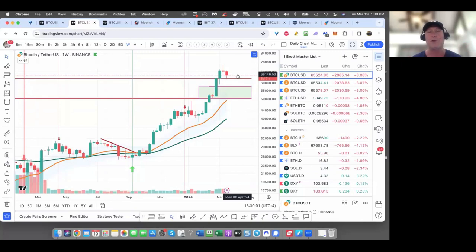It takes a little more skill to do that, but all these oscillations, sometimes they match up, and that's when the ideal times are to get in.